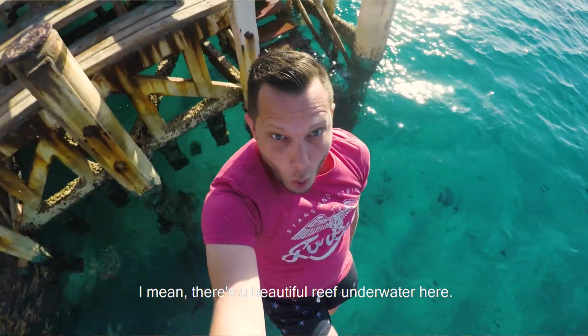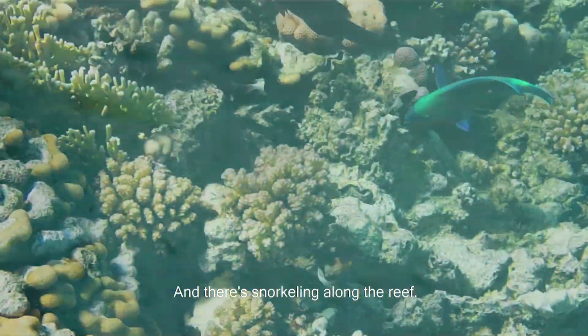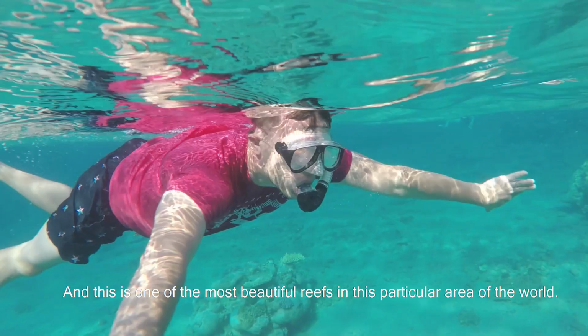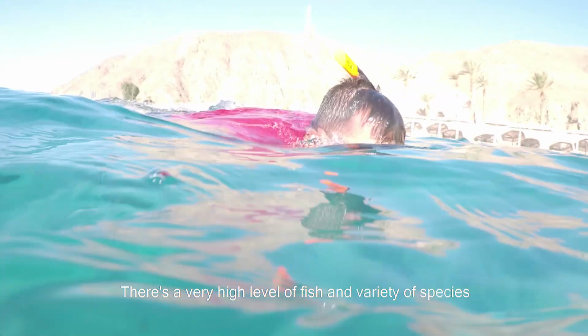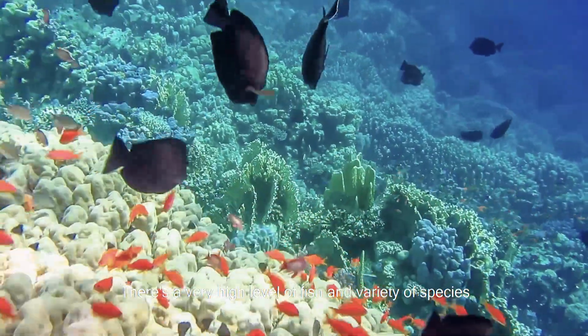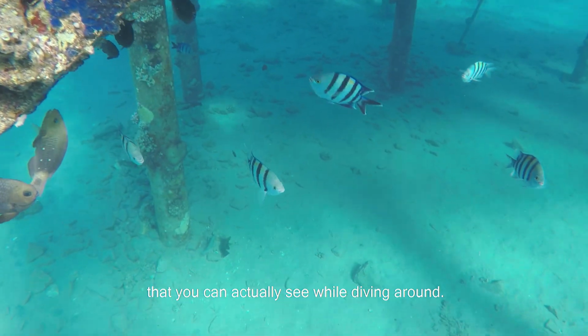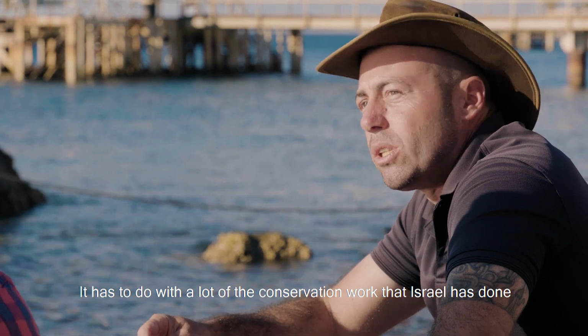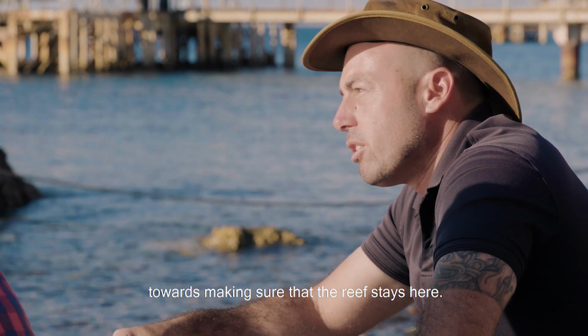I mean, there's a beautiful reef underwater here, and they're snorkeling along the reef. And this is one of the most beautiful reefs in this particular area of the world. There's a very high level of fish and variety of species that you can actually see while diving around. The reef is growing rather than shrinking. It has a lot to do with the conservation work that Israel has done towards making sure that the reef stays here.